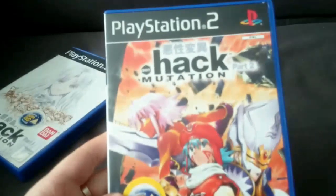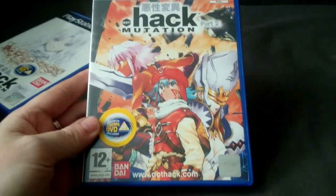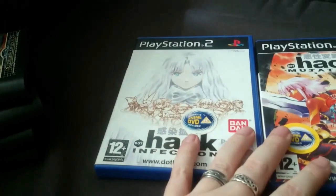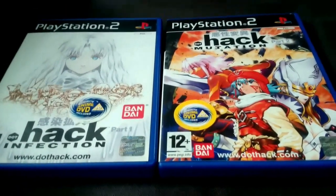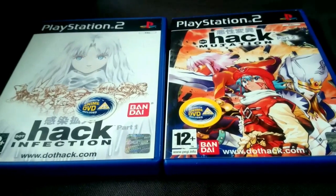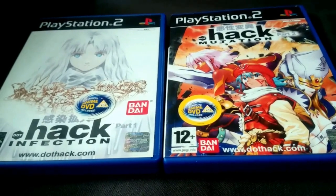And then also Dot Hack Part 2, Mutation, again in perfect nick with the extra disc. For the lot, I paid £30 for the loose cartridges and the 2 hack games, which, considering how scarce and sought after hacks are getting at the moment, consider that a really good deal. And at about £1 each for a loose Mega Drive cartridge, you're not going to complain really.